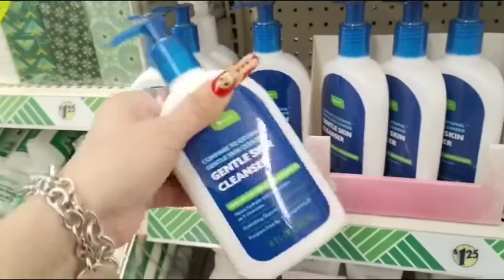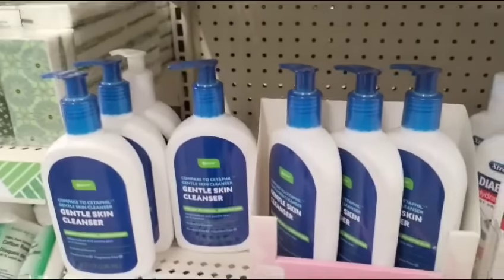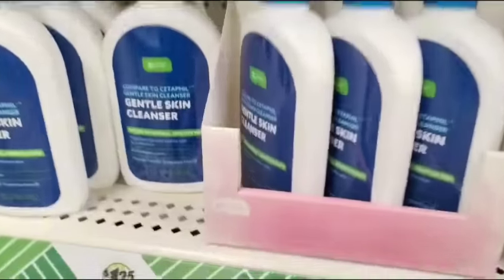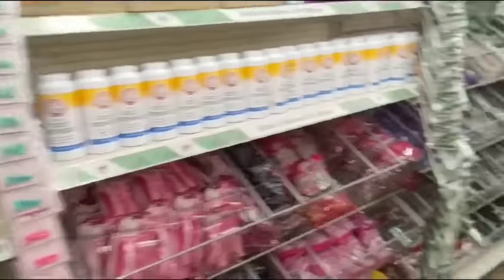Or here's another cleanser, I might like this one too. This one might be good too, in case I don't like the other one, because I've never tried these. Let's see. No, I'm going to take both, because in case I don't like one, I have a backup. All right, you guys, we're gonna keep going. Sorry, that was like a whole personal issue that was happening. Because I totally forgot everything.